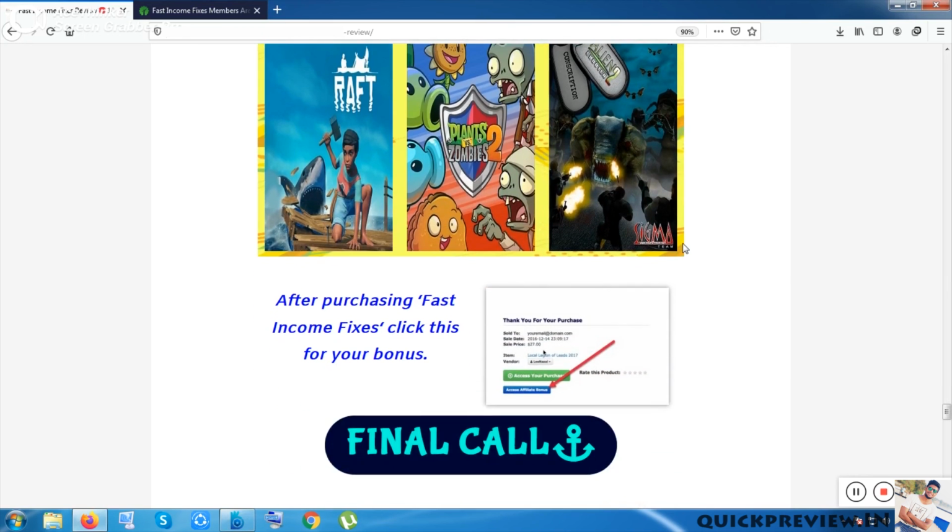After purchasing the product, you have to go to your purchase history option. From that option, you will find the access affiliate bonus button. That button will redirect you to my bonuses. That is the only way to get my bonuses with this product. Obviously you have to purchase it first, then you can claim the bonuses.